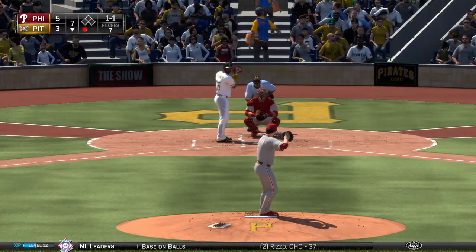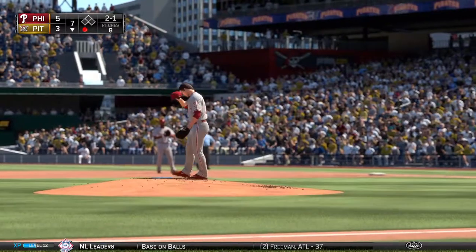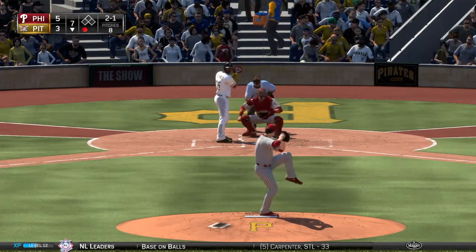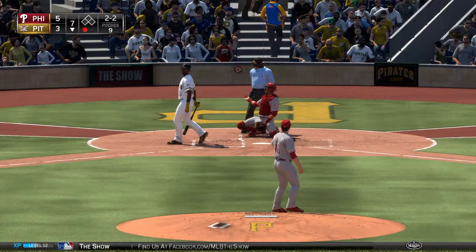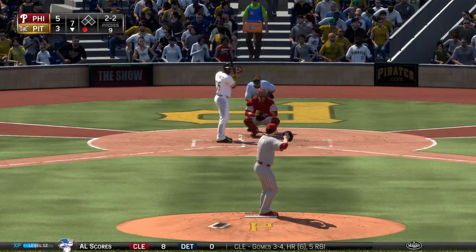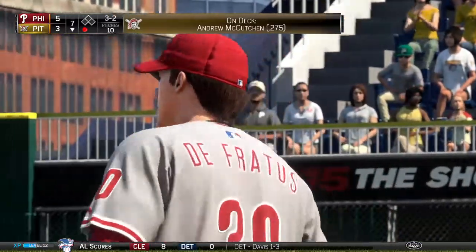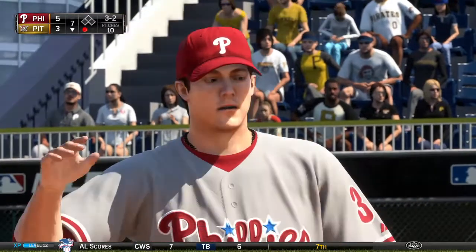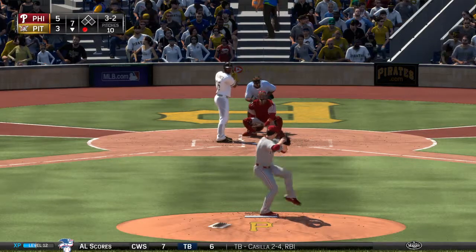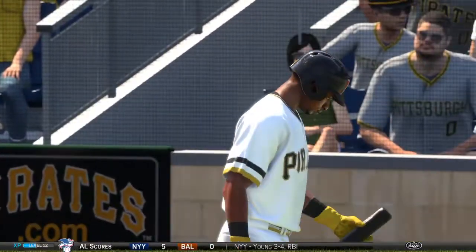2 balls and 1 strike. It's foul. Hit a long way, but it's just a loud strike. High with it. 3 balls and 2 strikes now. Andrew McCutchen waits on deck. Got him. Malacco goes down swinging. 2 strikeouts for DeFreitas here in the 7th.